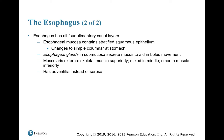The esophagus has all four alimentary canal layers, as we spoke of before. The esophageal mucosa contains stratified squamous epithelium at the top, and as it makes its way to the bottom, it changes to a more simple columnar. There are esophageal glands in the submucosa that secrete mucus and aid in the movement of the bolus.